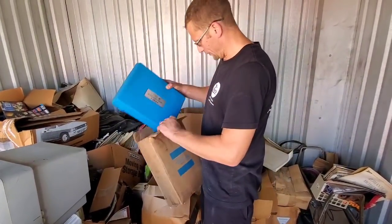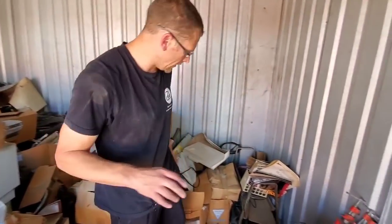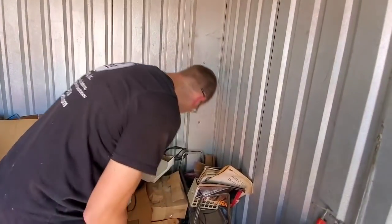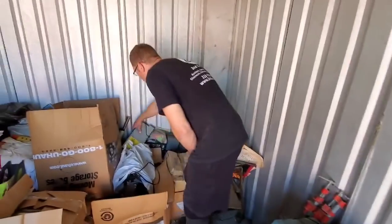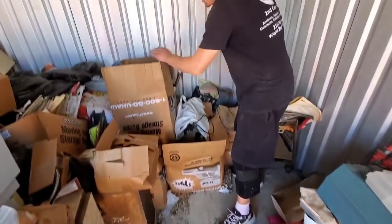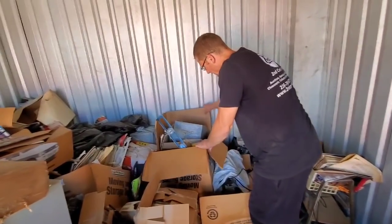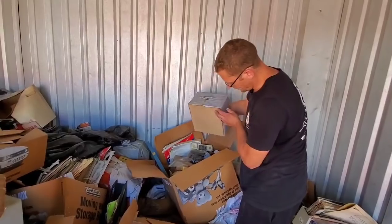Wow, I mean, this unit just keeps surprising. Little things like this you'll find in money. Who knows? Then you got this piece of scrap electronics. Look at this box of fun. Levels. What do you think's in here?